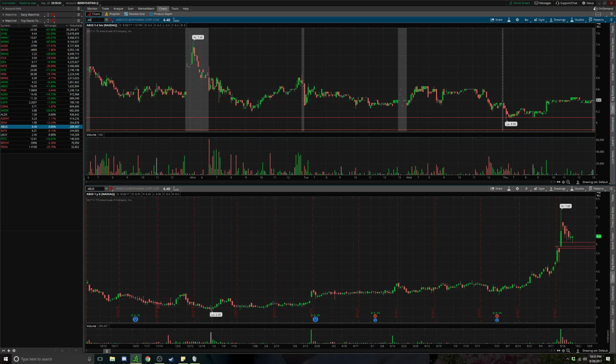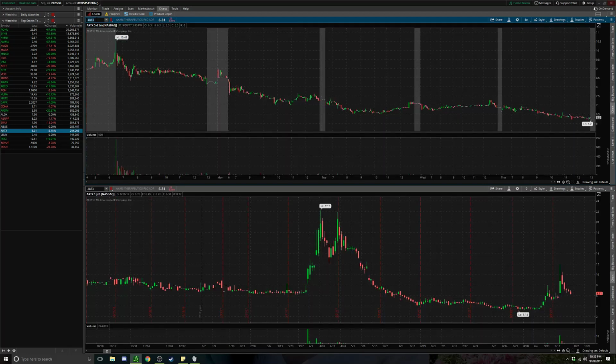AKTX. Recent spiker that can't seem to find a bottom. All red days for the past week, so the first green day will be nice as it approaches a support at 550s and 560s.